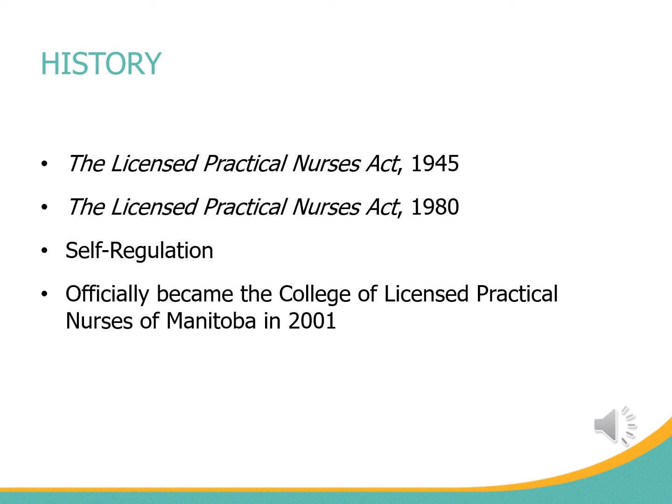The profession is one that is sometimes referred to as a self-regulated profession. Self-regulation means that the government has granted a professional group, in this case practical nurses, the privilege and responsibility to regulate themselves. Essentially, the public contracts with the practical nursing profession to regulate its own members to protect the public from harm that could be caused by LPNs during their practice.